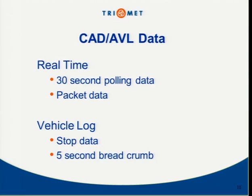So now I'm going to get into the CAD AVL data. So you've seen a little bit of what the dispatchers will do and some of the data elements, but there's two types of data, actually 3 types of data that's coming from the system. We have real-time information that's coming back from the vehicles to the buses.